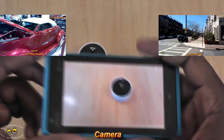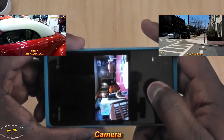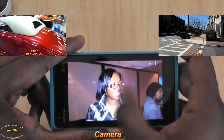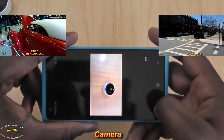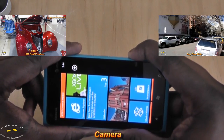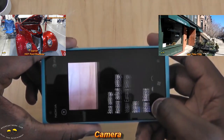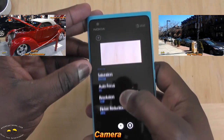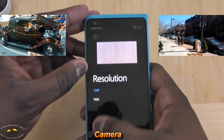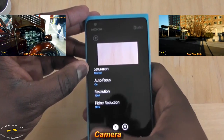And you can see there, that's basically this that we took, and you can see how vibrant it looks on the screen. Very, very clear, sharp pictures. Some of my cousin over there, and it's very, very sharp and clear. So let's head back and go into the camera itself. The camera has the same setting modes. You do have the white balance and all that, as well as you can change your resolution to 720p or VGA. There is no 1080p recording yet on Windows Phone, and also you can change your flicker rate.